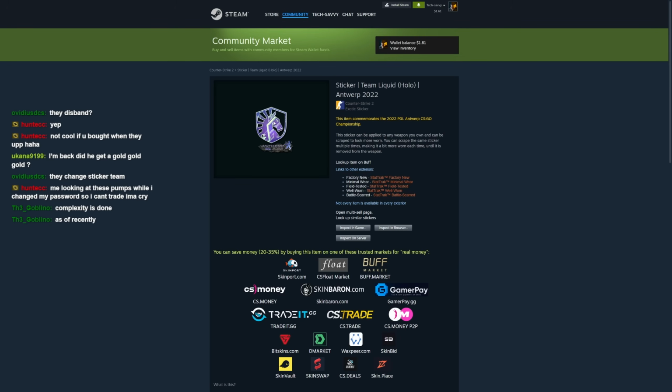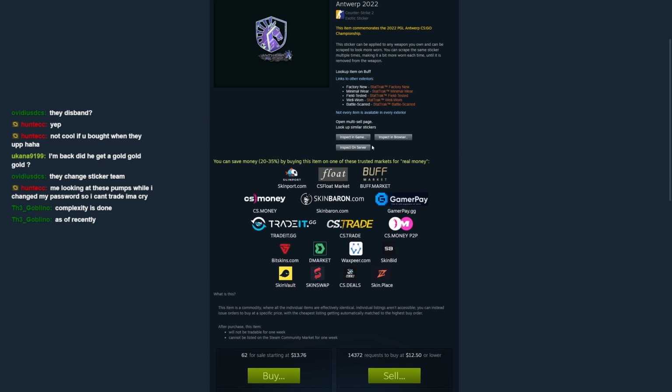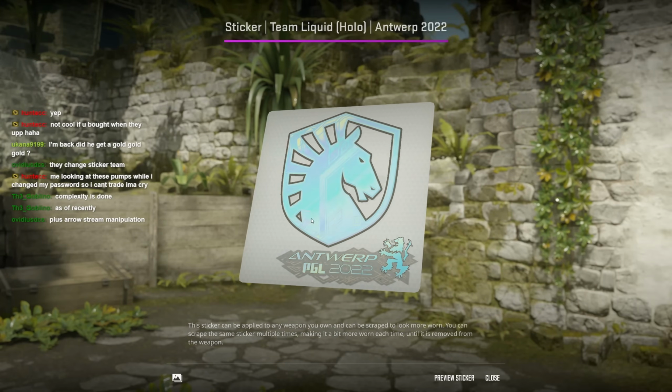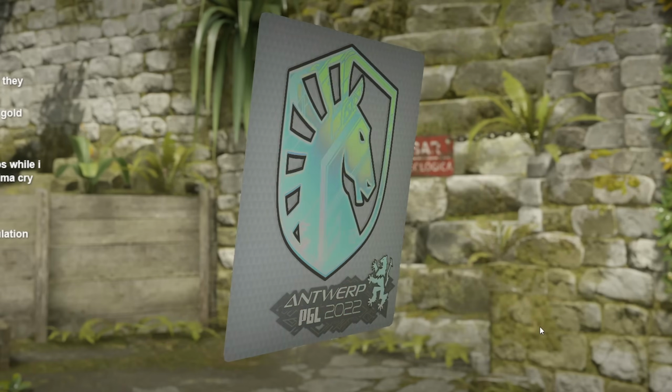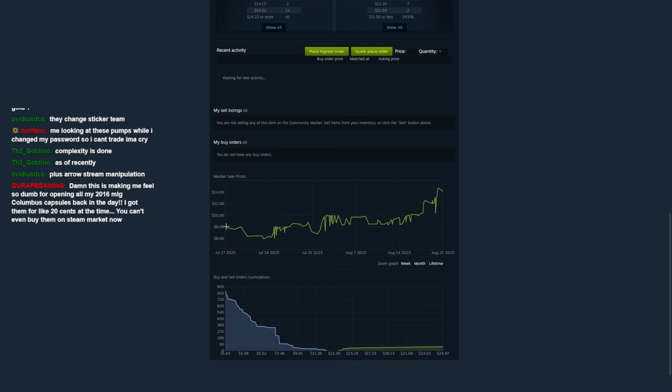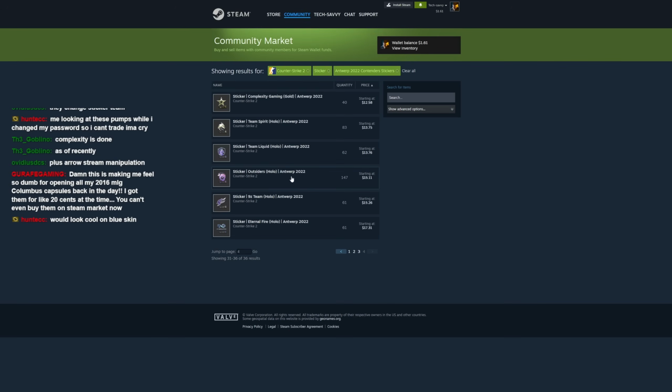Team Liquid. This one's a very good looking sticker. I want to check this one out in game. I forget what this looks exactly, but I remember this one's a really nice one. Yeah. Wait, it's not as nice as the picture would suggest. I thought there was more purple. This one, did this have some crazy growth? From $8 to $14. That I would say is crazy growth.